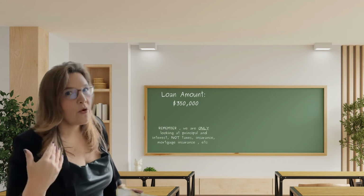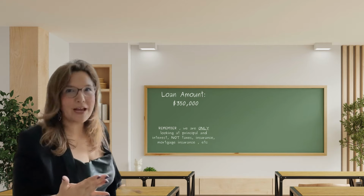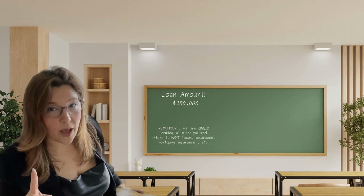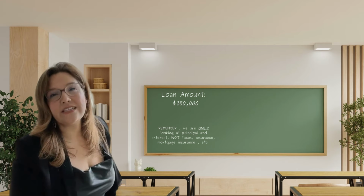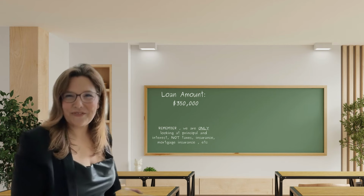So remember, remind your clients that on top of principal and interest, you have taxes, insurance, mortgage insurance. Sometimes you have homeowners association. There are other fees that are going to be a part of their monthly payment that are on top of the principal and interest. However, the principal and interest is what is changed when you have interest rate changes. So today we are talking principal and interest on a $350,000 loan.